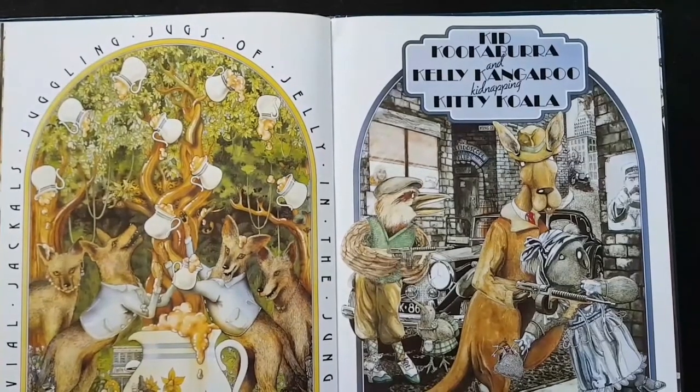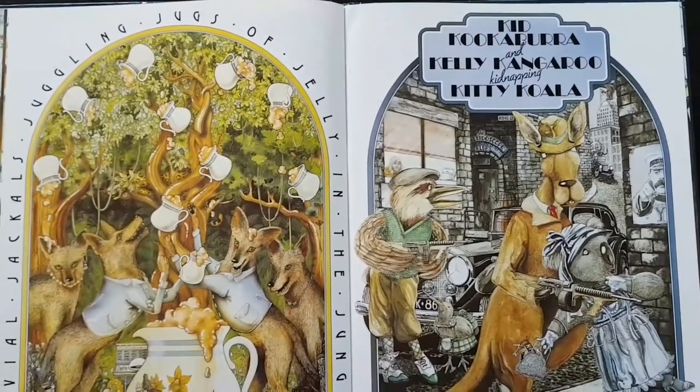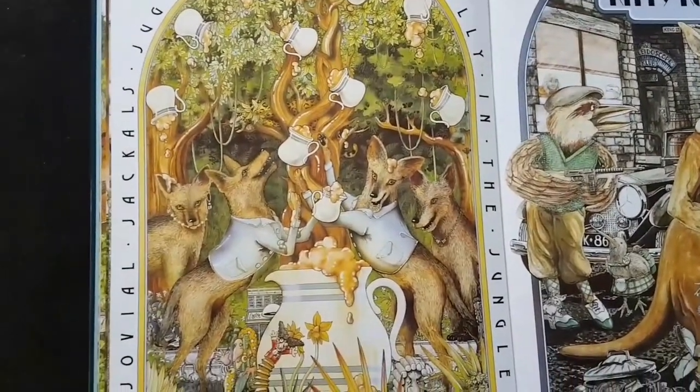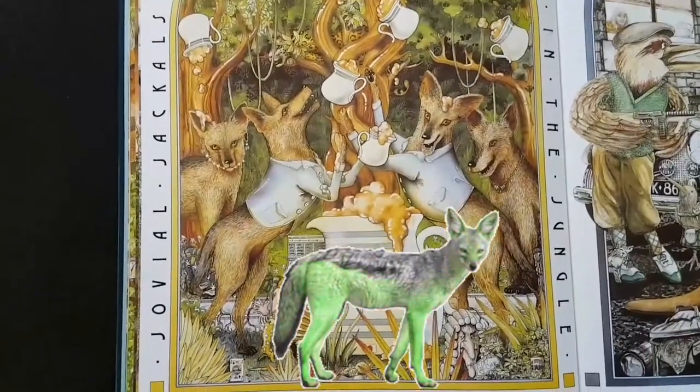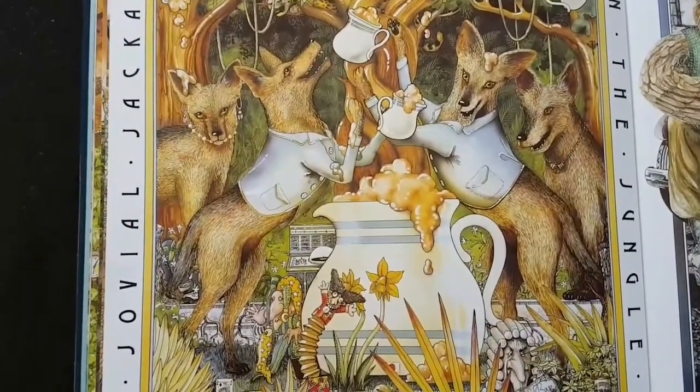This double page is beautiful. We've got one letter on each page. Let's go down to J. Jovial jackals juggling jugs of jelly in the jungle. So we know, okay, that animal must be a jackal.